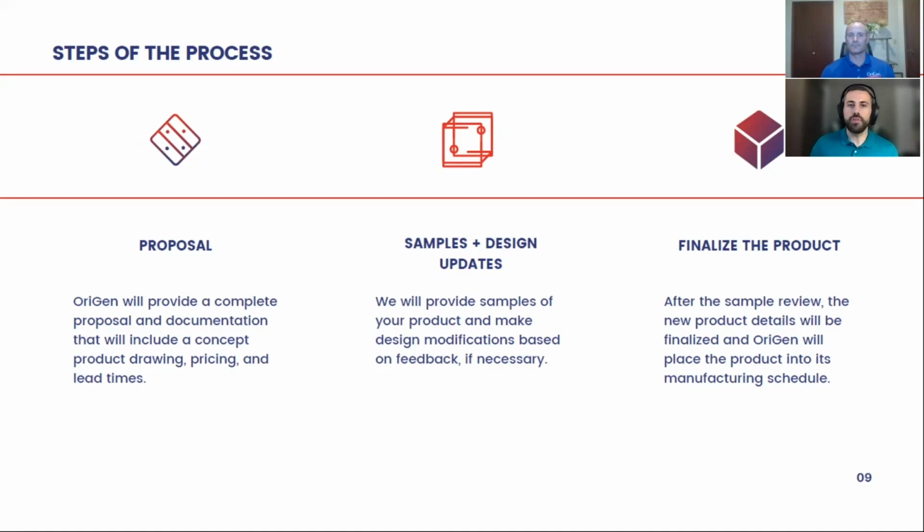Once the samples are reviewed and the product has been agreed to, we move to finalization. This includes releasing drawings internally, holding design reviews, and then ultimately placing the product into our manufacturing schedule. As I mentioned previously, we have a standard goal of a 12-week delivery after the receipt of the purchase order, and we really strive to achieve that goal.